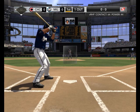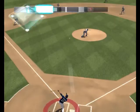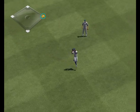And Escobar settles in. Well, 2009 didn't bring the same success. Swing, soft liner towards left center. And that gets down for the Brewers, their first base hit.